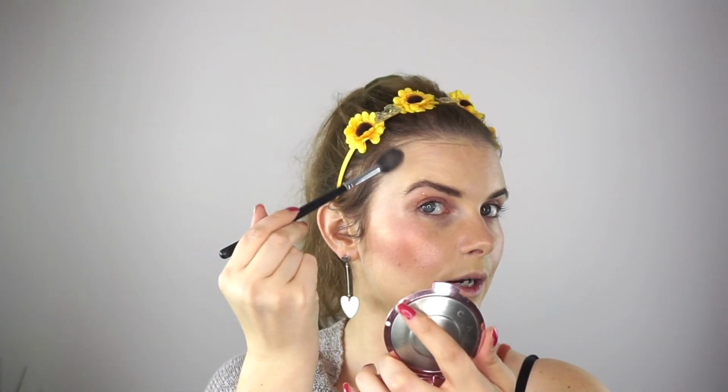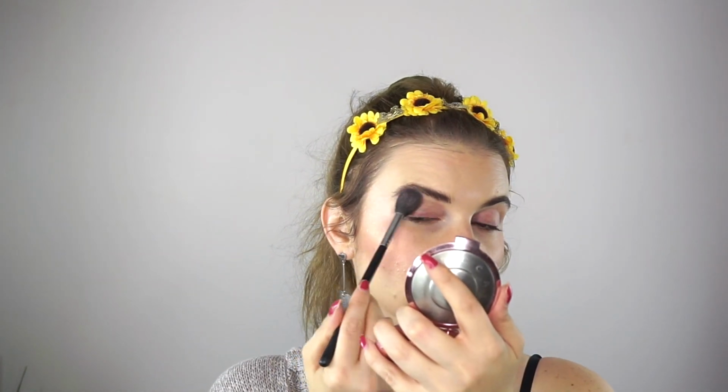Sometimes I bring it up further, especially if I have a lot of blush going on there, and sometimes I just have it a little bit underneath my brow bone so that it kind of connects a little bit.